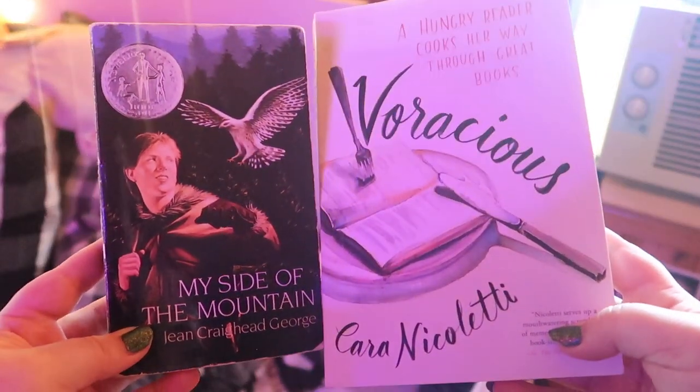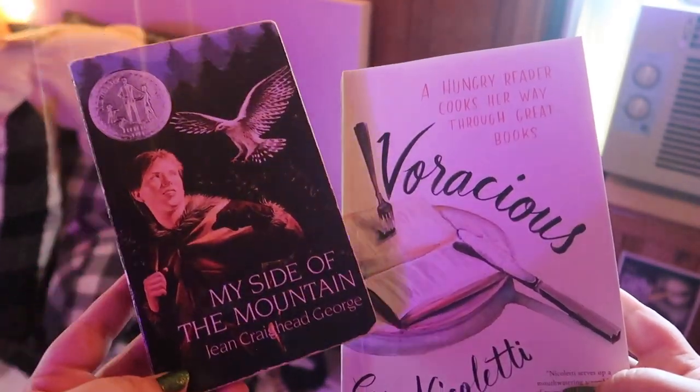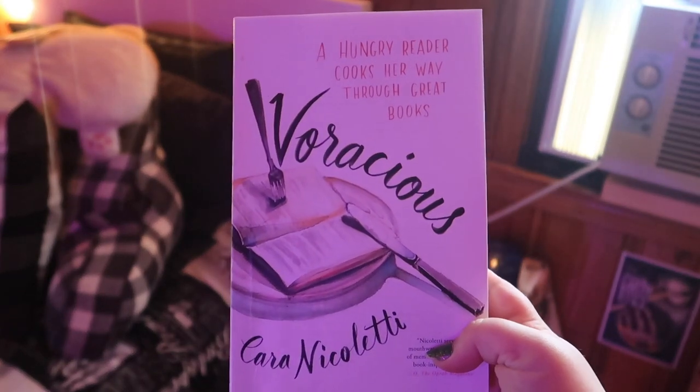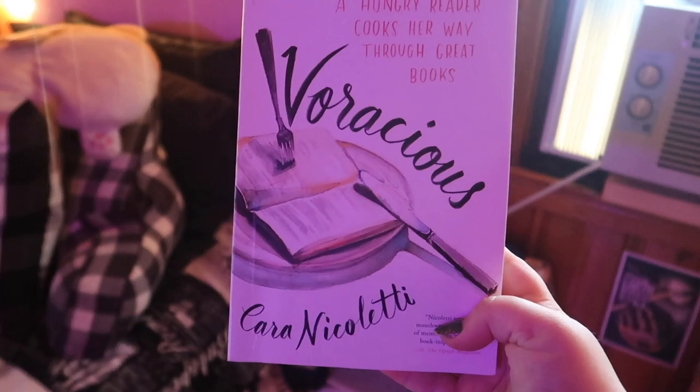So these are the two books that I'm reading right now. This is an old childhood favorite that I really wanted to reread. It's My Side of the Mountain by Jean Craighead George. And then this is the new book that I'm reading. This is called Voracious: A Hungry Reader Cooks Her Way Through Great Books. This is by Cara Nicoletti.